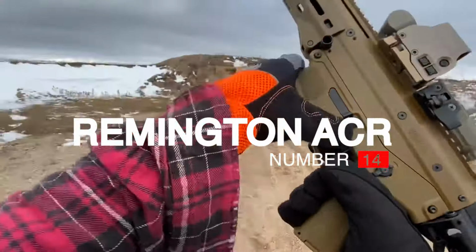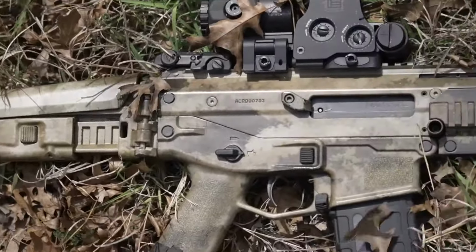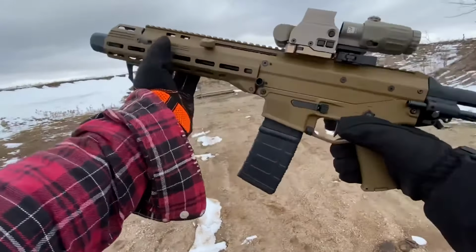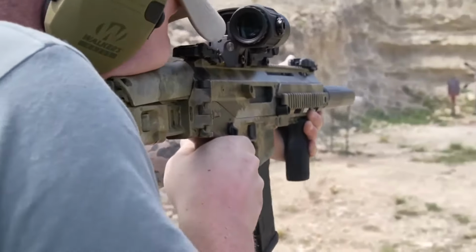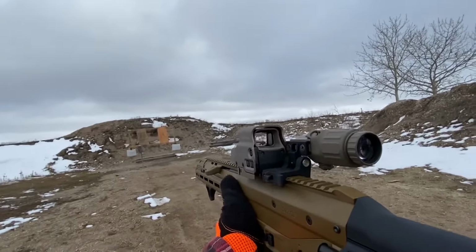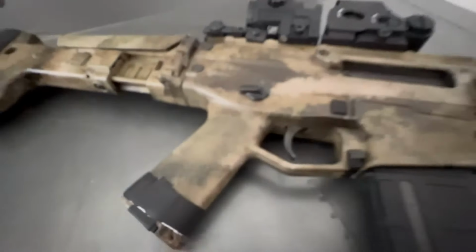Number 14. Remington ACR, $2,800. Initially known as the Masada, the Adaptive Combat Rifle is the modular rifle created by Austin, Texas-based Magpul Industries. Bushmaster Firearms International and Magpul came into a licensing arrangement in late January 2008, under which Bushmaster will take over the Masada's production, further development, and sales. Back then it was called the Bushmaster ACR.